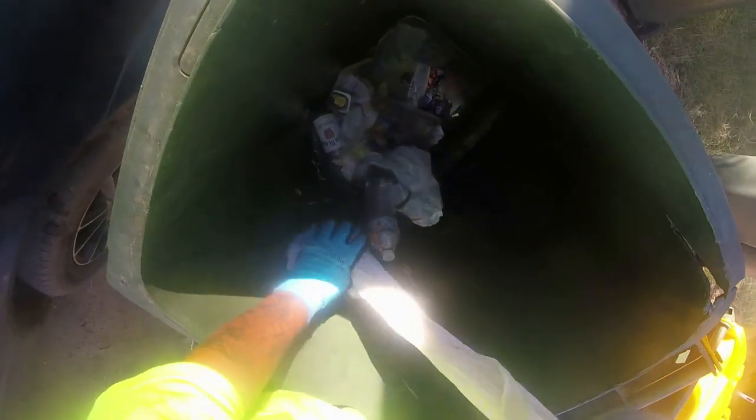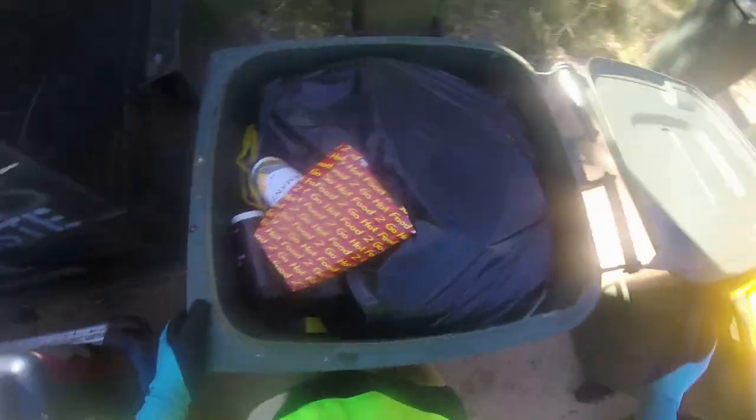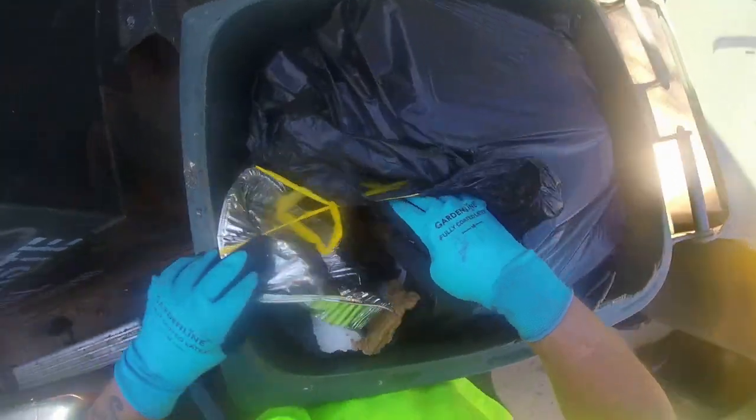Learn to fill the bin. Won't be so many to put out. It's got some weight in it. Weight because of food scraps. Guaranteed.